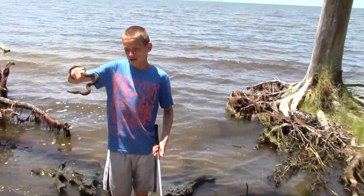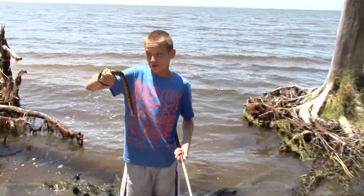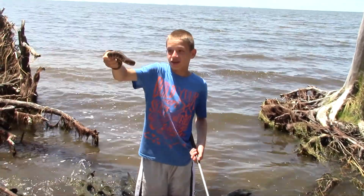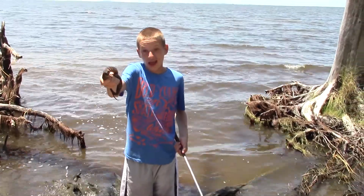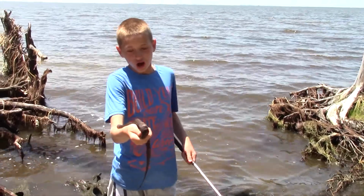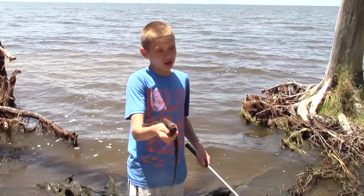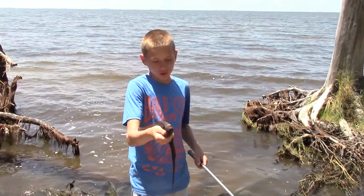Here herping along the Sound today in the Outer Banks, and I found 3 lifers actually. Because this is a Carolina water snake, and they're not really necessarily their own species. They're a subspecies of the northern water snake and of the banded water snake, and they're only found here in the Outer Banks. So it's pretty cool to find these.